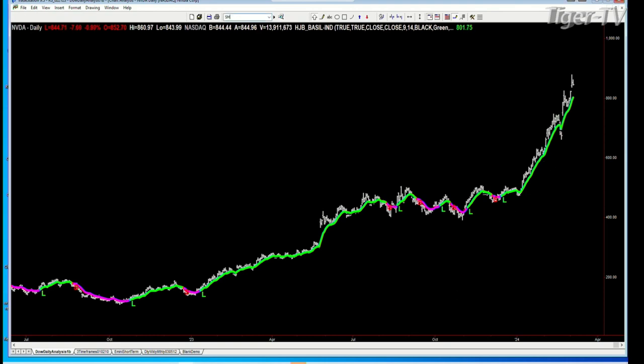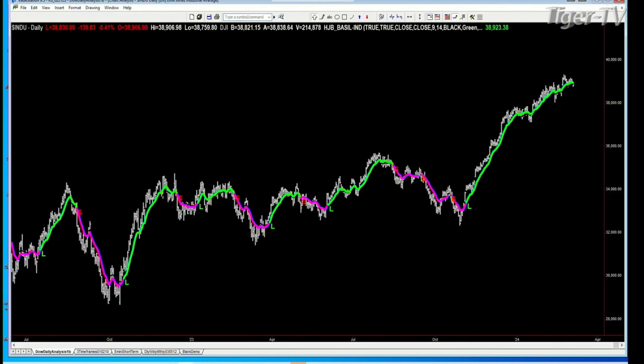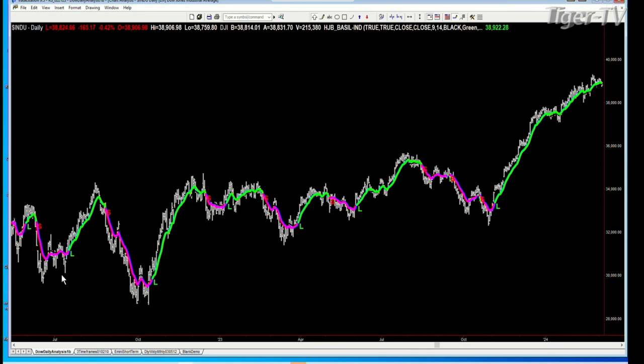Look at the SMHs. SMH, same thing. You would have got out and would have to get back in almost a day later, but it kept you in the trade. So that's the reason why, when I say long term for the Dow, no intention of getting out. We've been long since the low in March of 22. Oh, no, sorry, this is the October low here, going back to the March low.